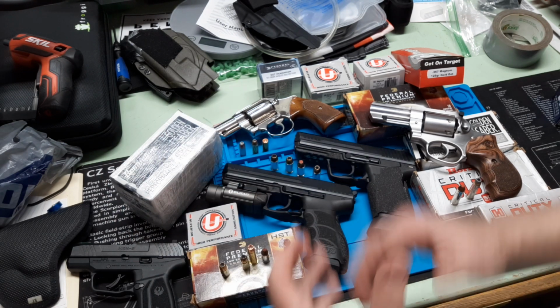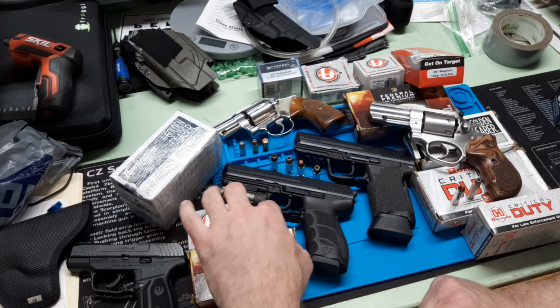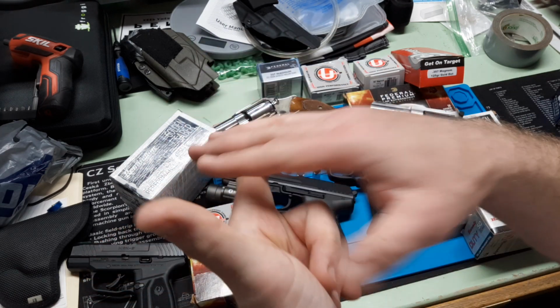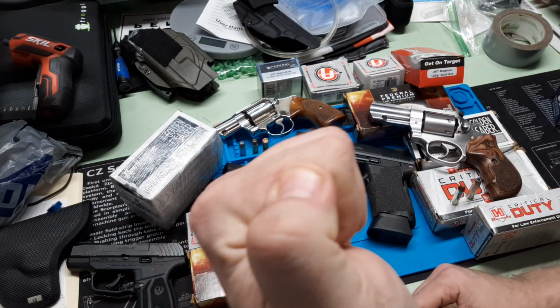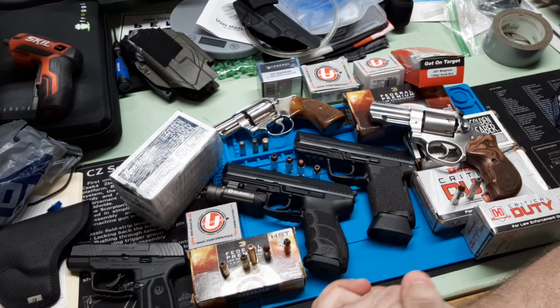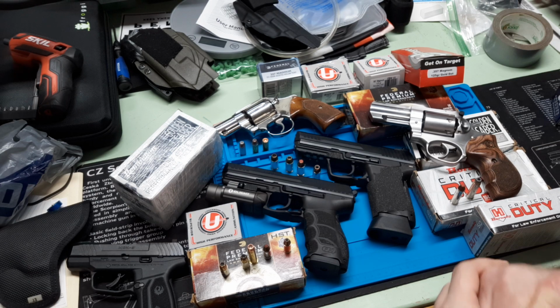But Critical Defense doesn't penetrate very deeply. Critical Duty penetrates more deeply. Penetration is king, the most important, and then you worry about expansion, and those give you your tissue crush. I have a lot of videos on .380 ammo selection, 9mm versus .45, really breaking it down if you really want to know about ballistics.